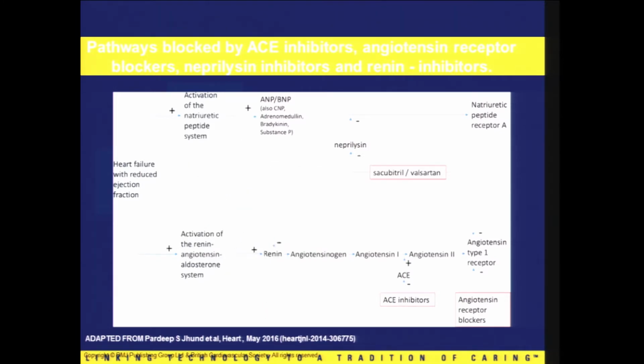Okay. So as you know, in heart failure with reduced ejection fraction, there is activation of the natriuretic peptide system, which leads to increased ANP and BNP levels, which is actually beneficial for heart failure with reduced ejection fraction. And on the flip side, there's also activation of the renin-angiotensin-aldosterone system, which is, of course, detrimental to heart failure in the long term.